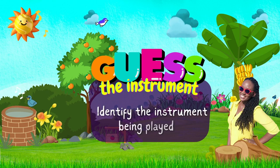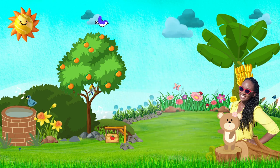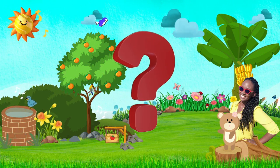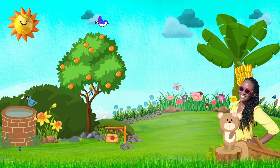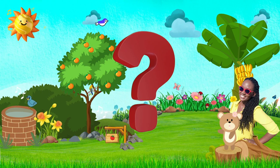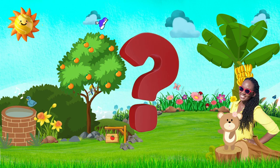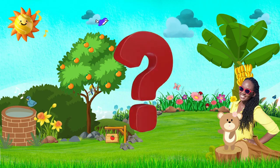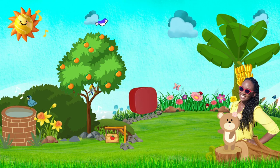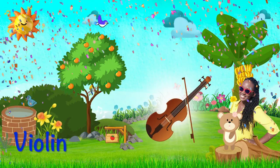Interesting! Identify the instruments being played. That's a tambourine! Good job, Barnaby. Here's the next one. This is electric guitar! That's right, Barnaby. The drum set. You're great at this game. My favorite, the piano. You're correct, Barnaby. Here's the last one. That's correct.